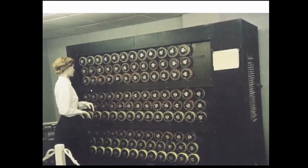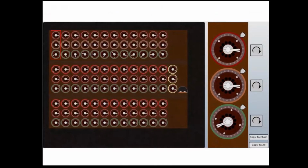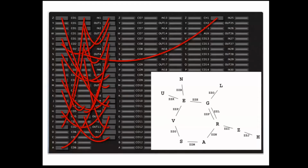You can then use a machine like this. This is a Turing-Welchman bombe. This is not a real Turing-Welchman bombe. It's just a prop from a film. This is a simulator that I use for decrypting messages from time to time. And you can plug in this text, this map, into the plugboard at the back, and then run it to determine the settings of the message or some of the settings of the message.